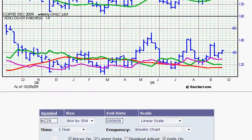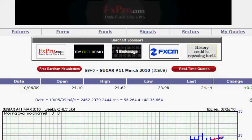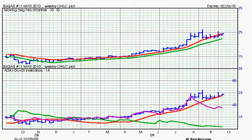And let's take a look at sugar. Sugar is just in a runaway to the upside, and I've been looking at call options for sugar, and they're just so expensive right now. It's tough. Sugar might be hard to get into here, but I may have a buy signal in sugar here.